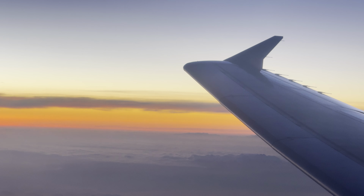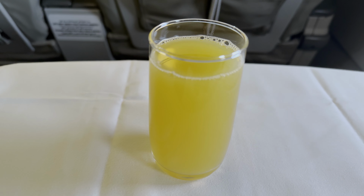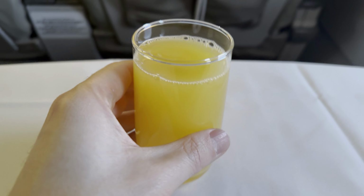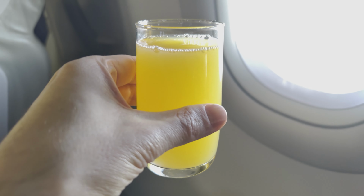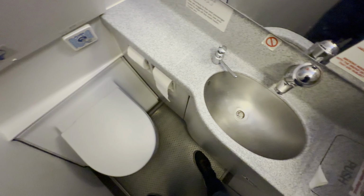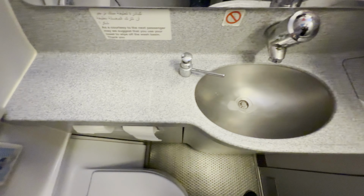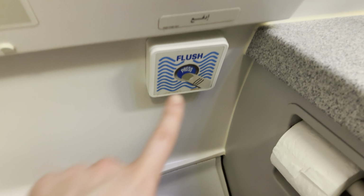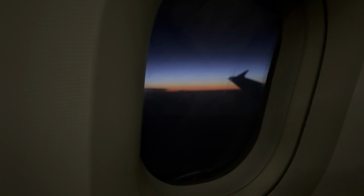As the sun slowly sets, I indulge in Royal Jordanian's signature drink, the mimosa cocktail, which turns out to be a simple mix of champagne and orange juice. Still, it tastes good. The lavatory is clean but offers no additional amenities. By the end of the flight, it is quite dirty, indicating no mid-flight cleaning. Another downside is that economy class passengers frequently move forward into the business class cabin to use the toilet.